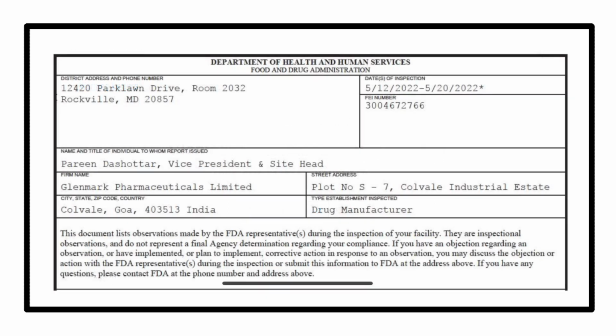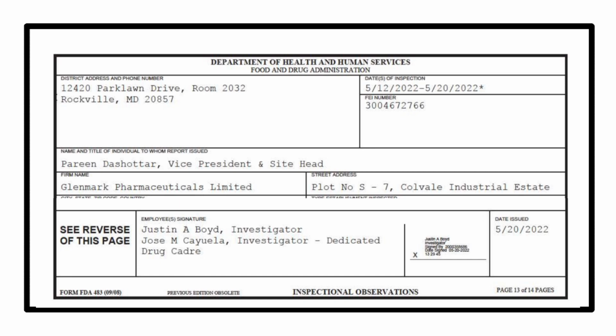So well friends, the Goa facility of Glenmark Pharma was inspected by US FDA in the month of May 2022, from 12th of May to 20th of May 2022. It was almost a 7 day audit if you exclude Saturday and Sunday. There were two auditors who conducted the audit, and their names were Justin A. Boyd and Jose M. Cayula. These two auditors gave a total of 5 observations.